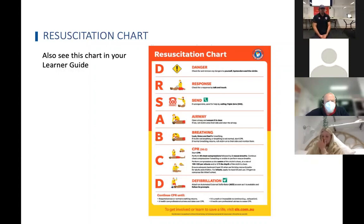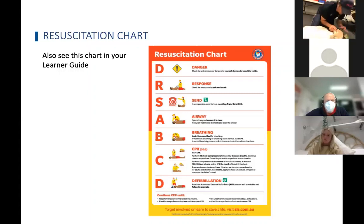A couple of figures, and you'll hear these a lot, and I'll try not to bamboozle you with all these figures, but we do two breaths to every 30 compressions. There's a table coming up in the slides, two breaths and 30 compressions. We usually count them out, 1, 2, 3, 4. You heard that on the video. 27, 28, 29, 30.